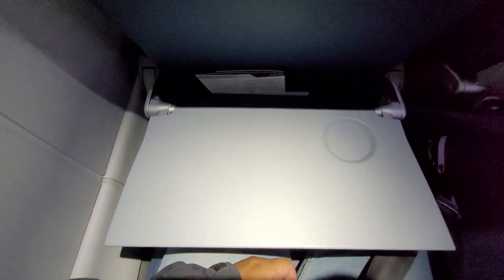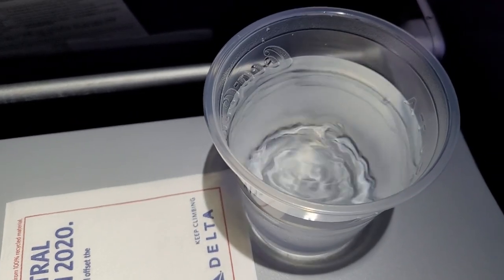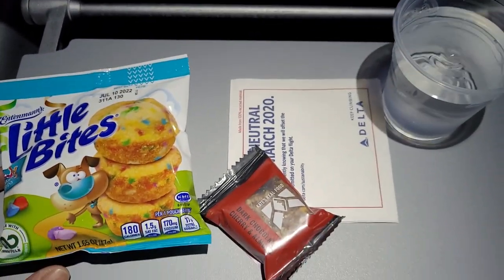Anyway, snack and beverage service is about to begin. We get a choice of 3 snacks, a cookie, pretzels, or what I ended up getting, the granola square, to go along with my own snack that I brought on board. I also ended up getting a water to drink.